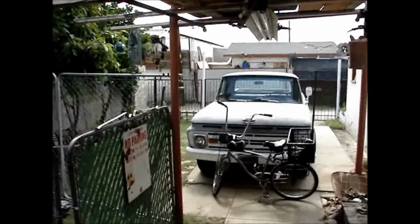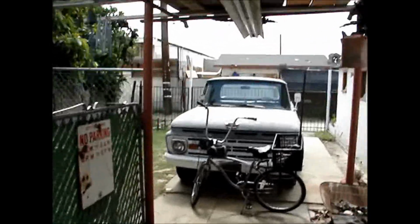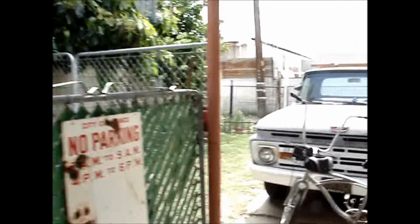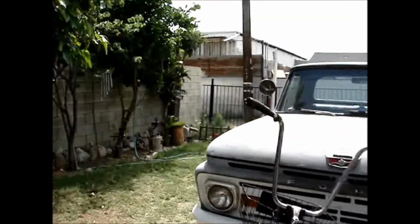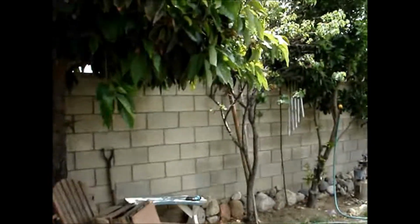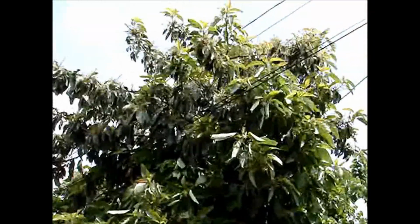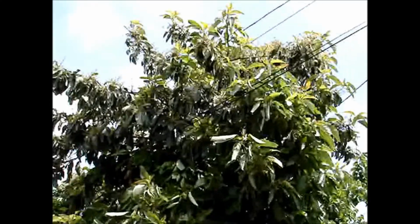Okay, this is an update on Pomona Grove. I'll let you know about this fence, what's going on here. But anyway, take a walk down this way. Check out the avocados. I'm gonna have a whole bunch of them. I mean, there's a whole bunch of avocados that are coming this year. Last year, I hardly got any.